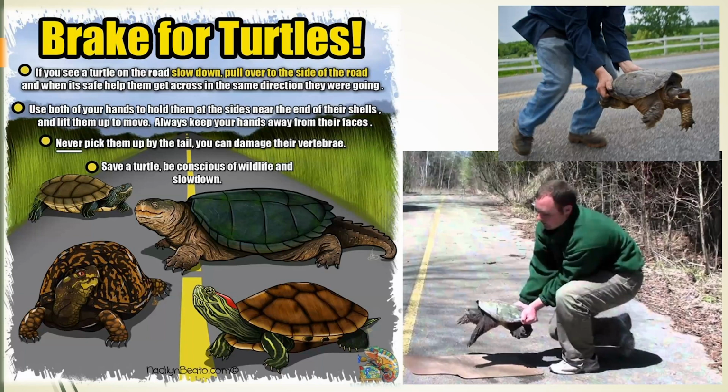Other options that you can take away from this, if you got a car mat, put them on the car mat and drag the car mat over to the side of the road. Just get them off in the direction that they're heading. That's where they're actually going.